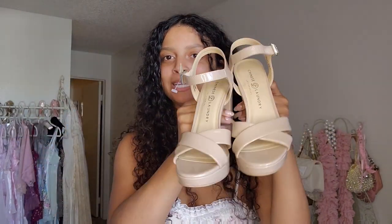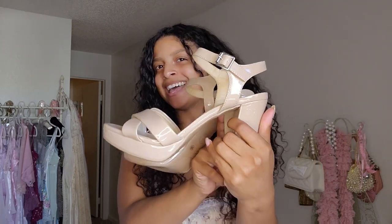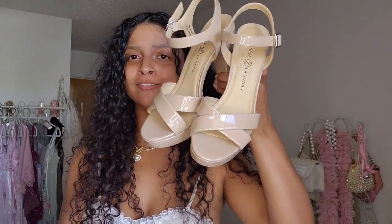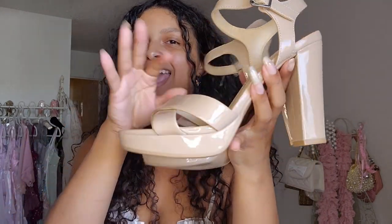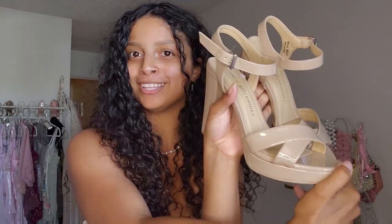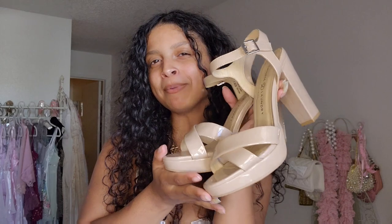I bought these a couple of weeks ago, but I don't know if they're exactly my style, but they are Chinese Laundry, which is pretty cool. I ended up spending only $5 for these, and they're perfectly my size. And I loved the nude color. That's what got me about them, because I feel like I don't have anything that matches all my outfits, but if they're nude, I feel like they'll match more. But I don't know, they might be a little bit too modern for me, so I'm not sure if I'm gonna keep them or not.